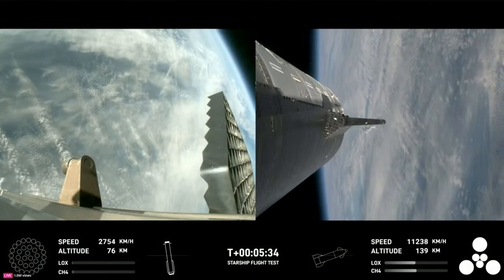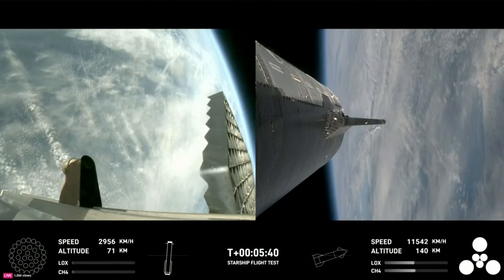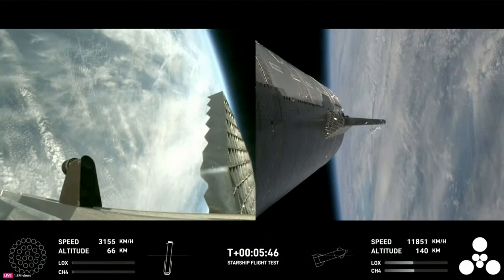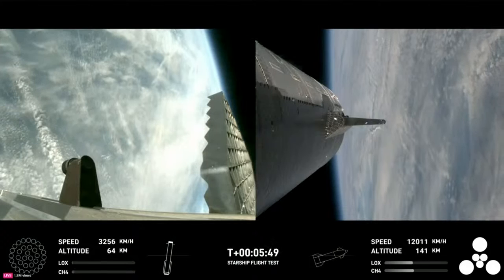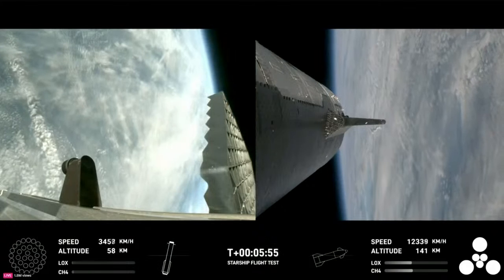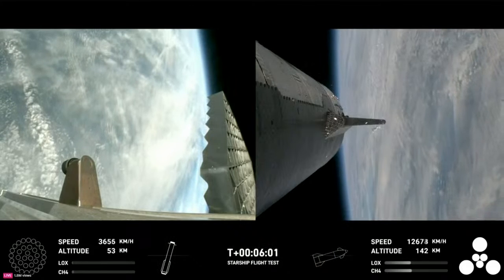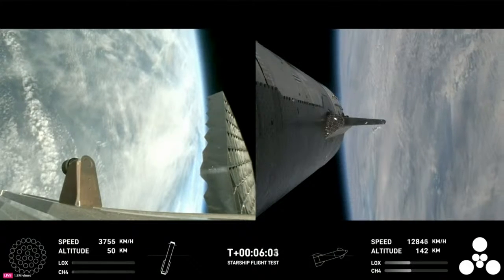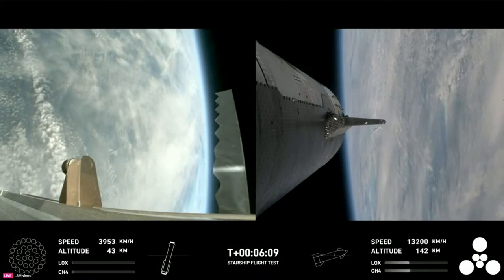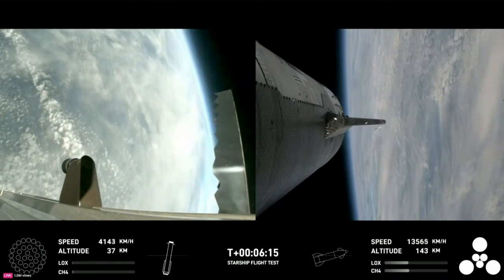Now, the bottom right-hand corner of your screen shows the ship engine graphics, so be sure to keep an eye on those. Yep, Kate, this is just a phenomenal test so far. Super Heavy is performing beautifully today. It's on its return leg of the journey. Ship continuing to burn its 6 engines, those larger circles, the Raptor vacuum engines, the inner circles, the Raptor sea level engines. We're about 30 seconds away, just under 30 seconds away from the start of the landing burn on the booster.